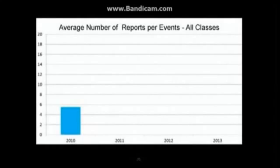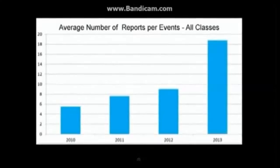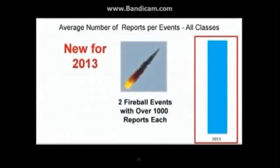This series of slides shows the overall growth in the average number of reports per event for all classifications from January 1, 2010 to October 13, 2013. Of note is that in 2013, we see for the very first time in the history of AMS 2 fireball observations with over 1,000 reports each. So let's take a closer look at those reporting classifications.